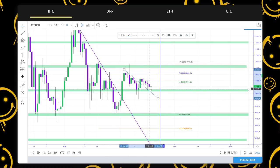So again, ignore the color. I'll make that purple in a bit. We've broken through. We're now rejecting. We could be seeing some movement here before blowing through the roof, but I'm still pretty confident on that downside bias, because that 78.6 is perfect. This trade is still in profit.